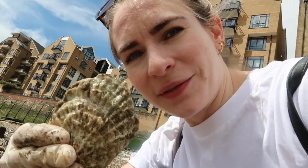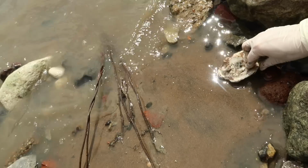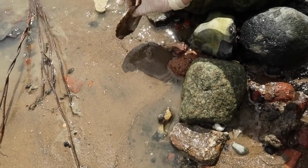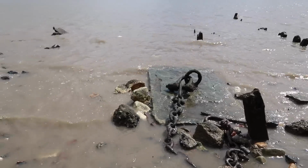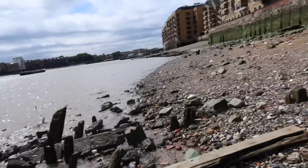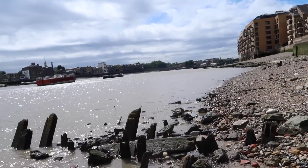Shell is nice though. That's very pretty. I might keep that for my aunt actually because she loves shells. That might be a nice present for her. Give it a wash. Give it a little rinse. This is pretty much, I think, the lowest the tide is going to get. So I've got a lot of ground to cover in not a very long space of time.